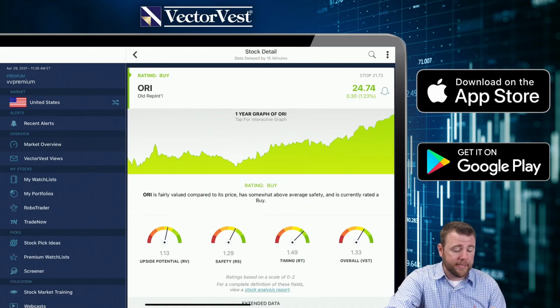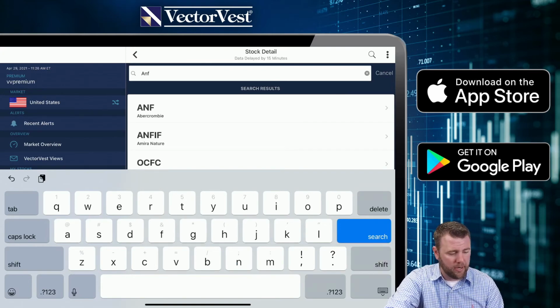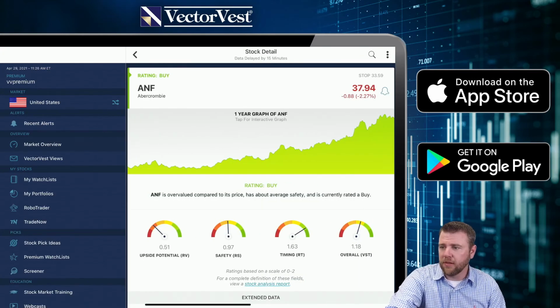ORI, good long-term potential, less risk associated with this stock. You have a really nice, strong uptrend. Overall, the stock is definitely favorable. I like seeing that one. It's one that I haven't looked at before, so I appreciate you bringing that to the live stream today so we could take a look at it.